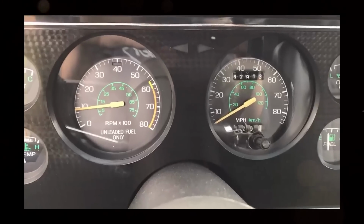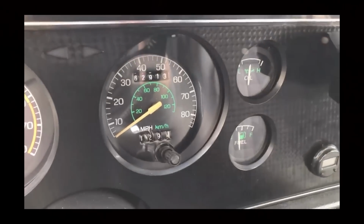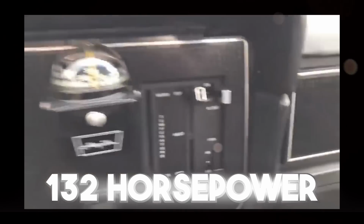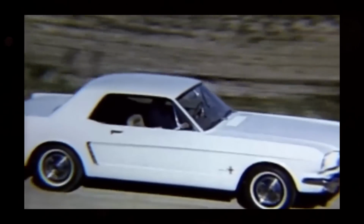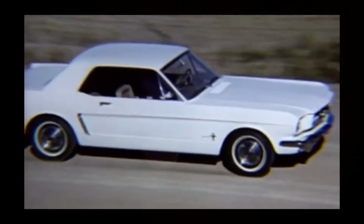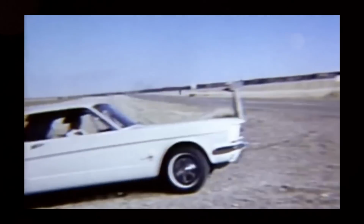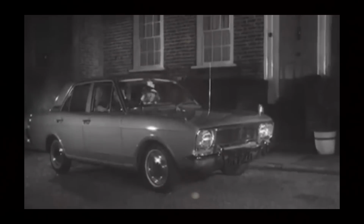Now, that doesn't sound too bad, come to think of it, but here's the problem. It made just 132 horsepower and suffered from turbo lag so severe that it felt like the car was pausing to consider your request before delivering any speed. It was a prime example of how early turbo technology often fell flat on its face.